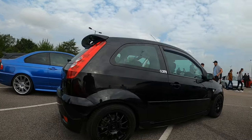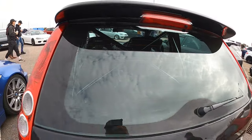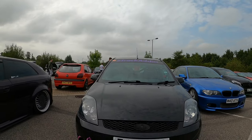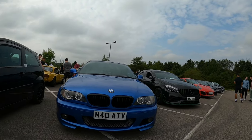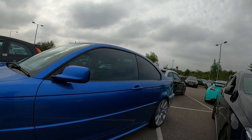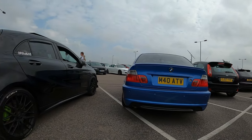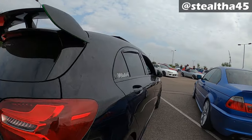Next to a Ford Fiesta with wheels done. Alpha cage, some kind of bucket seats on a harness. Next to that, we've got another Beamer, another 3 series. Might be wrong, because I don't know my Beamers, but... Next to an A45 with a green accent, which you can follow here.